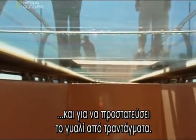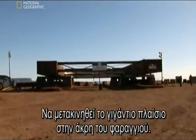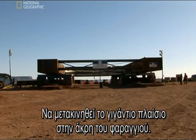With the glass in place, it's now time for the big moment, to roll the giant frame out over the rim of the canyon.